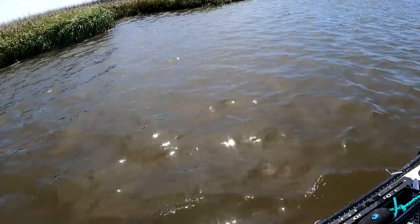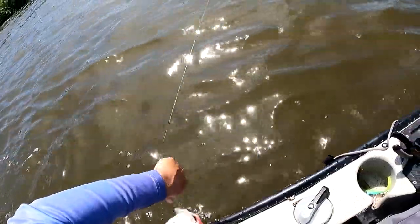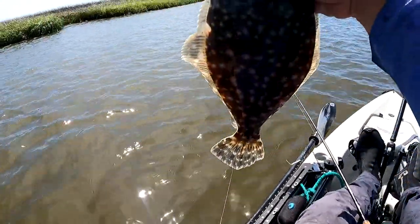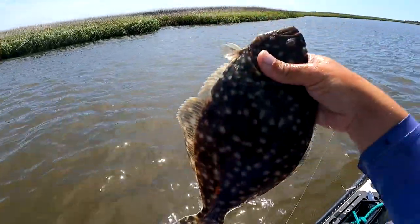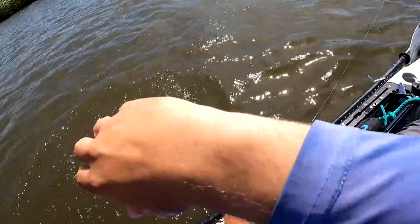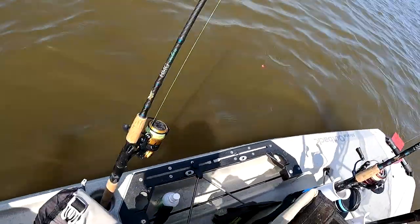I found their hole for the day. Another red. Oh, flatty. Using these creeks, that's for sure. All right, so our flounder season is closed until August. Our flounder season's closed until August 15th. We're allowed one fish per day. So if you're not a North Carolina angler and you didn't know that, yeah, that's the flounder season we got here.